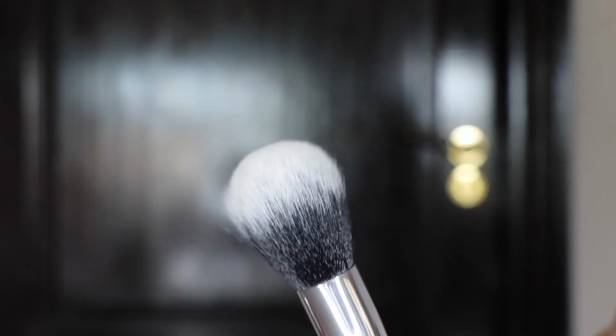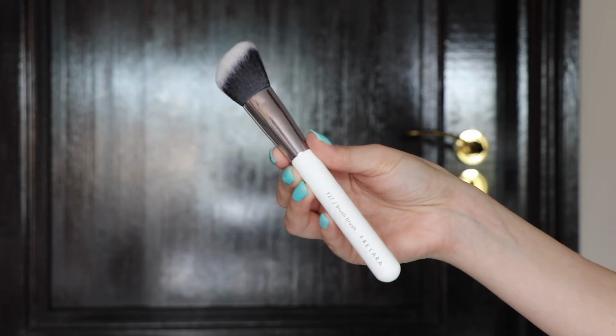And then I'm also going to use, just because I'm gonna speed up time, they've labeled this as a blush brush, but I'm not gonna use it as a blush brush. I'm gonna use it as my contour or my bronzer. And then after that, for my blush, I'm going to use their blush brush, which is this. And then when I come back, I will show you all the products that I used.